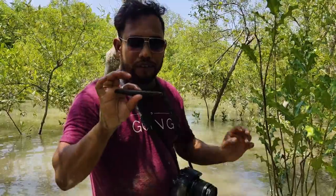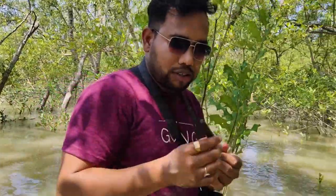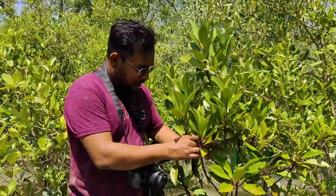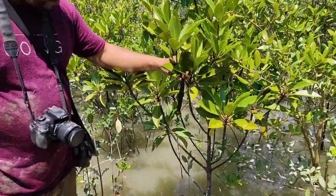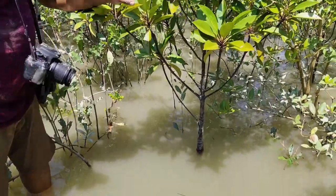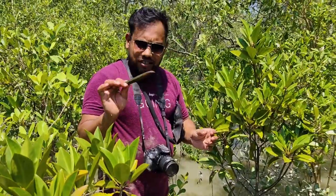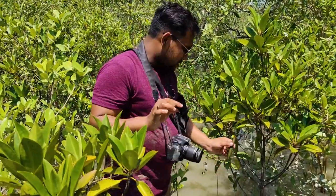This is the seed of a tree, and the name of the tree is kakra gach, kakra tree, local people call it. This is the kakra tree, and this is the fruit of this tree, and it remains hanging down this way. When it's old enough, it falls down this way, and it floats to some other place and makes a tree from there. And the forest is not wet, nutrient goes from here itself.